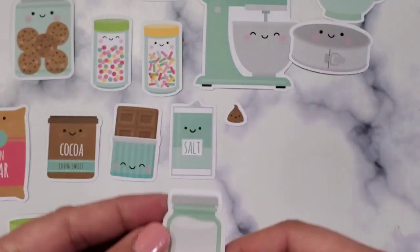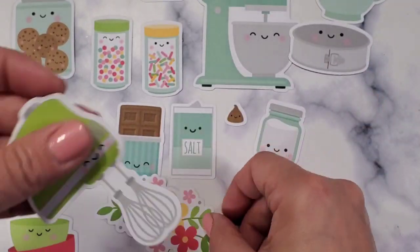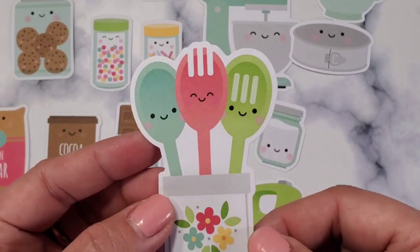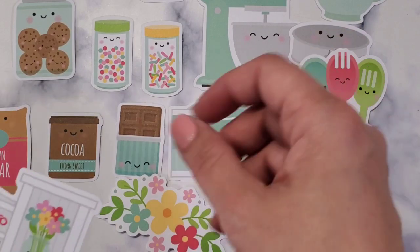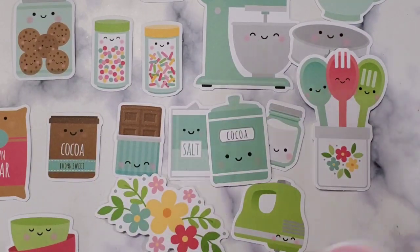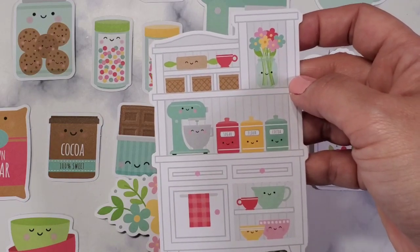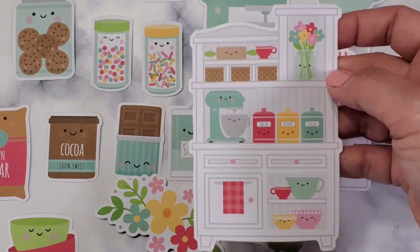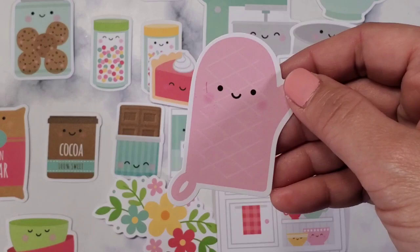I think this is heavy whipping cream or something. Some florals, handheld mixer. Handheld mixer is cute. Look at these friends. How adorable are these guys? Everything has faces. Coco. Oh my gosh, look at this. Look at this cabinet. Isn't this amazing? How darling is this? Oh my gosh. So cute. Cherry pie, some mittens.